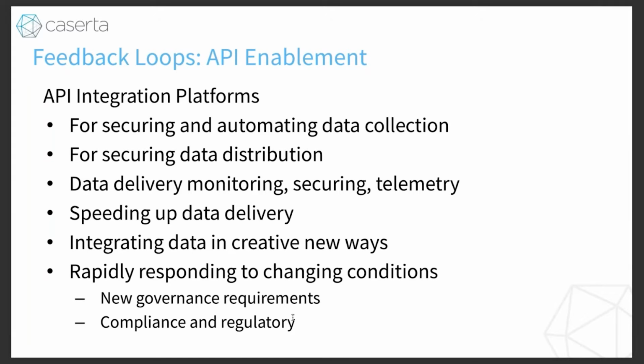There's some additional API enablement possibilities that we can think about. These include some value we can get from API integration platforms, things like Apigee and MuleSoft and API Gateway, and every major vendor's got some version of this. And these integration platforms give us a lot of different capabilities that can really simplify our overall ecosystem. So we can secure and automate data collection more readily. And Joe had spoken on this earlier in his presentation. The ability to automate the information as it gets collected through API. So everything gets collected and exposed via APIs, which dramatically increases your capability to govern and secure your information.